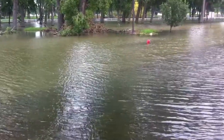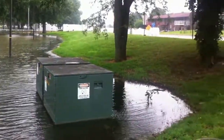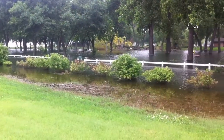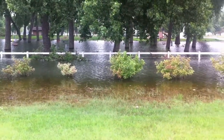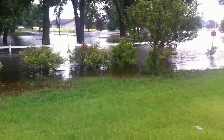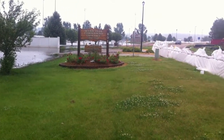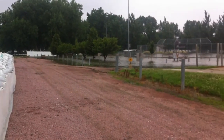There's a bike path, running path, right there along that fence line. We're near the Scenic Park campground. Ball fields over there. There's the sign. Those are the ball fields.